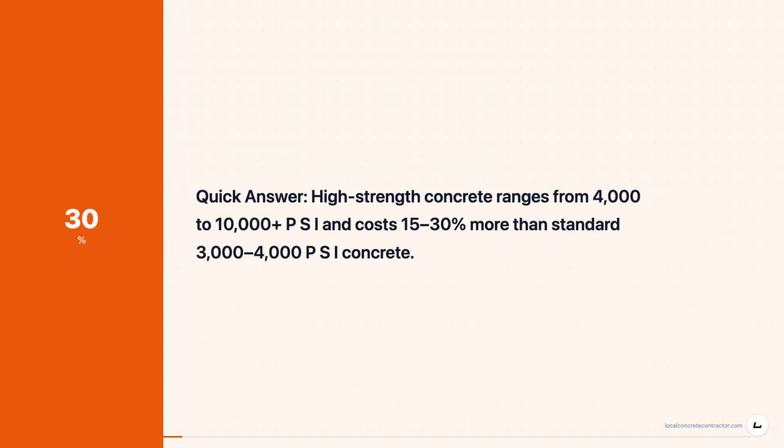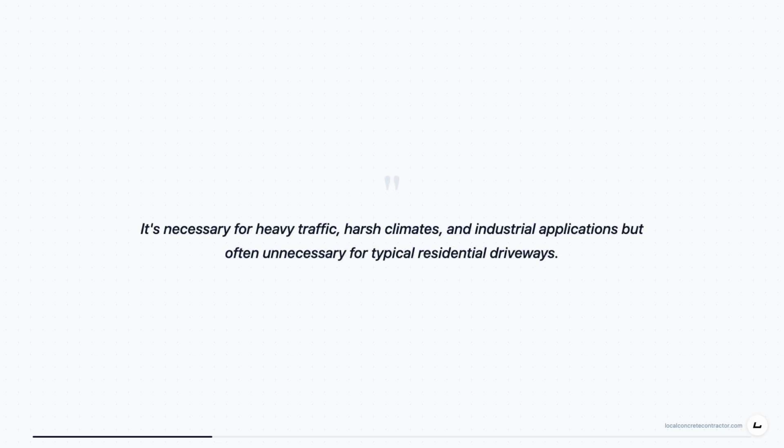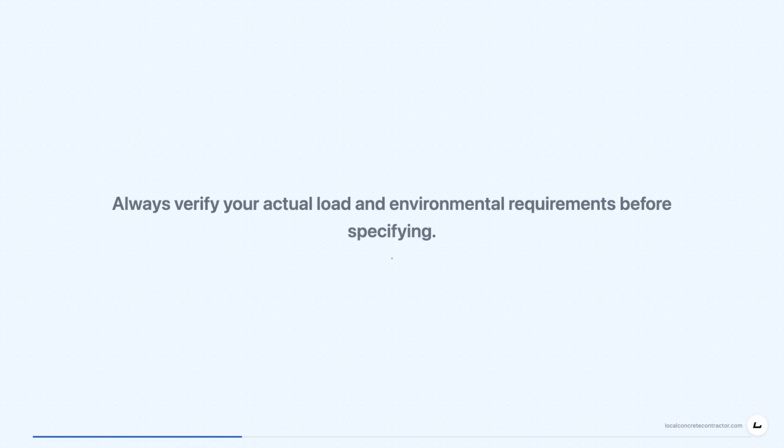Quick answer: high-strength concrete ranges from 4,000 to 10,000 plus PSI and costs 15 to 30% more than standard 3,000 to 4,000 PSI concrete. It's necessary for heavy traffic, harsh climates, and industrial applications, but often unnecessary for typical residential driveways. Always verify your actual load and environmental requirements before specifying.